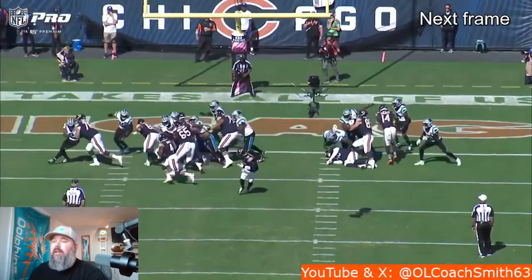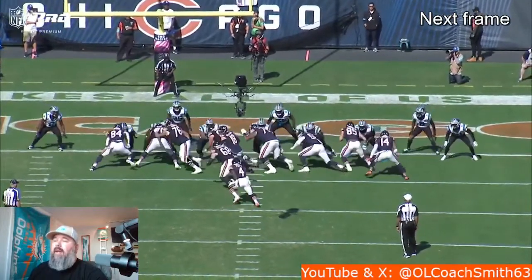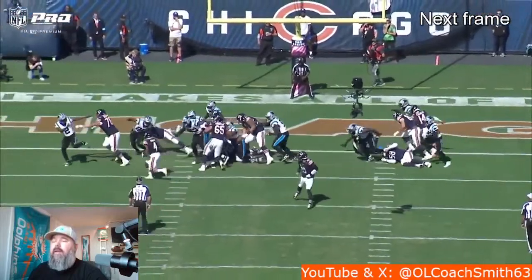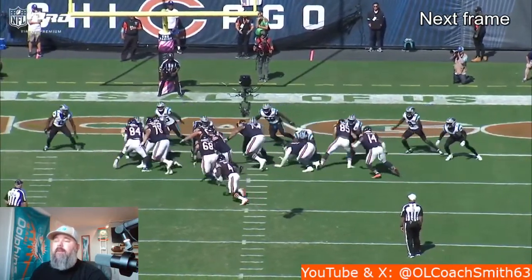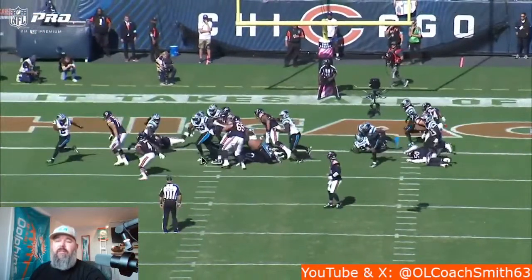But I still felt like this was a good one to include just to show that short area athleticism, to be able to get out there quickly and to be able to get a hold of a moving target there. So I still felt like this was a valuable clip to include for Teven Jenkins.